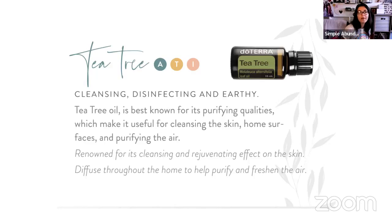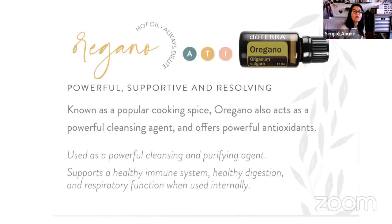Okay. You want to be careful if you have any fur babies. This one you don't want to use around your fur babies. Okay. Oregano. This is a hot oil. I've got to stress this very much: hot oil, hot oil, hot oil. But a lot of members turn to this one.